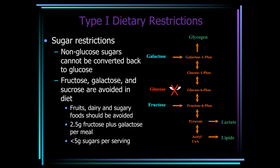Okay, so in all types of GSD, part of treating them involves limiting sugar. And if you have type 1, the restrictions are even more strict than any other type. With any type of GSD, simple sugar can increase glycogen storage in the liver, with the exception of type 0, which we'll talk more about. And so you want to avoid sugar in any type because you don't want to make the liver bigger, full of glycogen. But in type 1 in particular, there's certain sugars that their body just can't use.